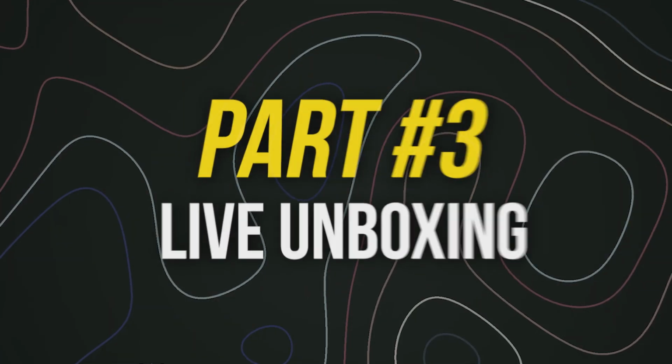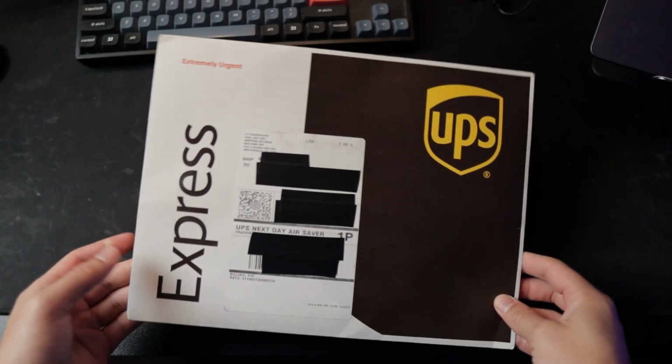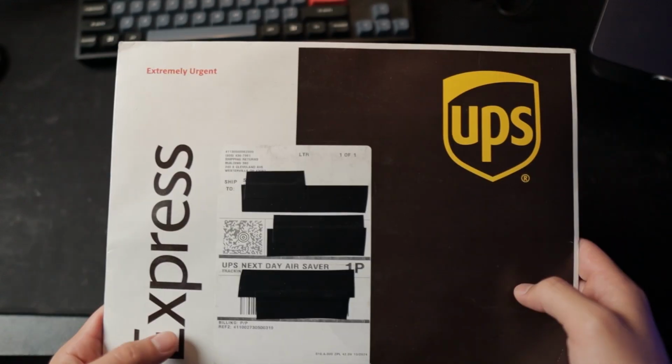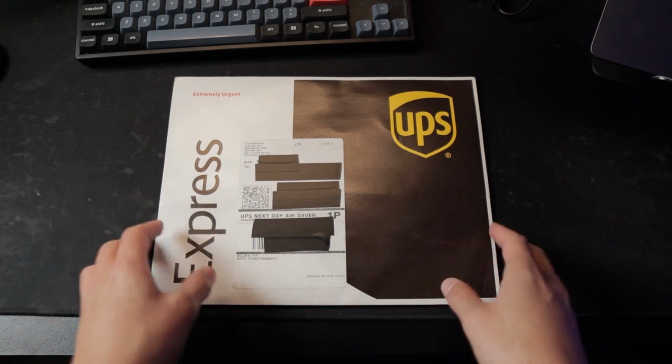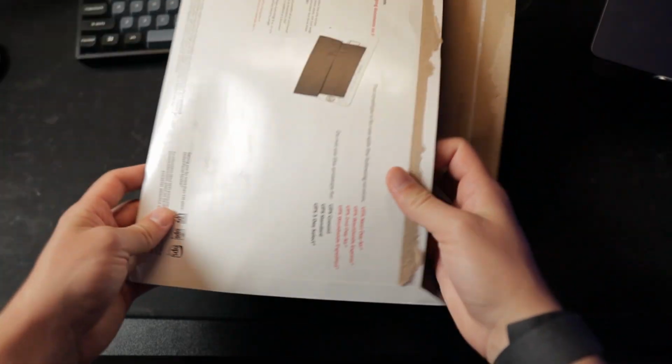Now with all that being said, we can actually turn the camera around and get into the unboxing of the Southwest Performance Business. Okay, so here we are with the full express UPS envelope, and like I mentioned, they did ship this extremely urgently, which was very nice because I needed to make some purchases within a couple of days of applying for this card, and I was able to do that, which is sweet. Obviously had to black out some of my information here, but let's go ahead and crack into this thing.